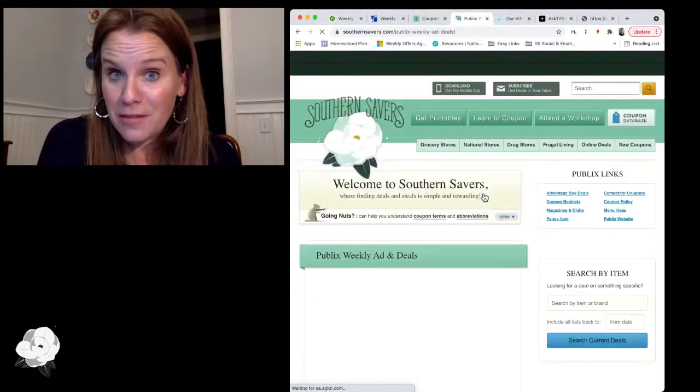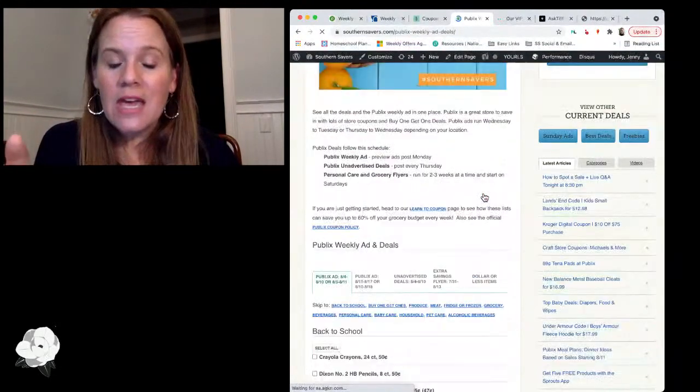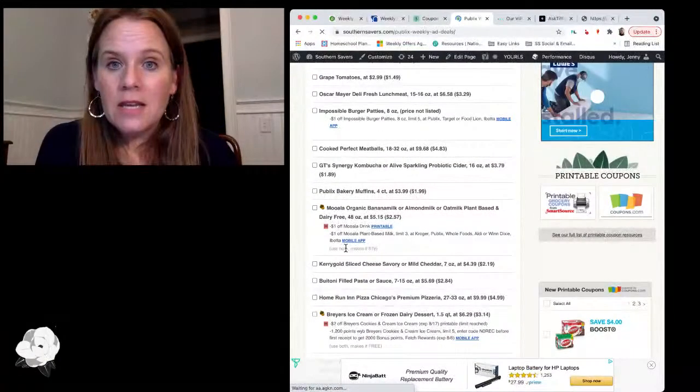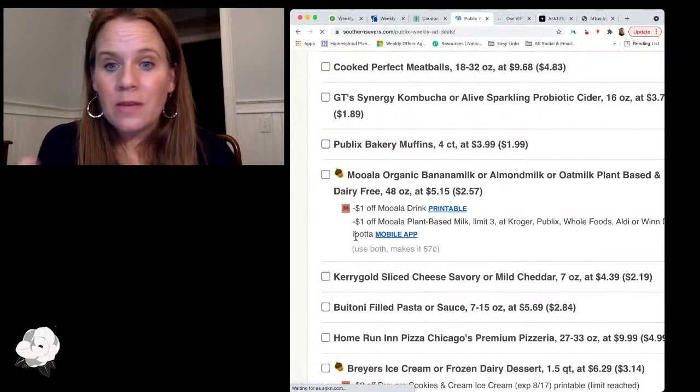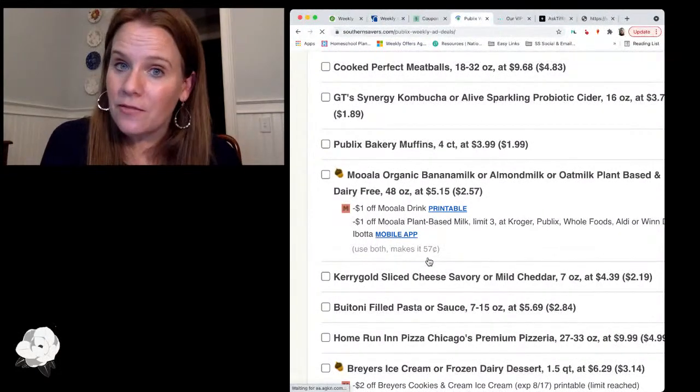I don't type out the entire weekly ad. I only type the items that are actually on sale this week. And below all those items that are on sale this week, if there's coupons, I'm going to match in the coupons as well. So all the deals, all the coupons that we can find. So this Mooala organic dairy-free milk, there's a printable and there's a mobile app. It makes it 57 cents.